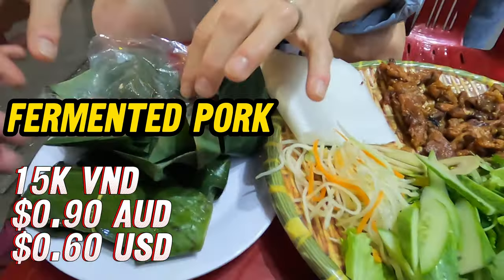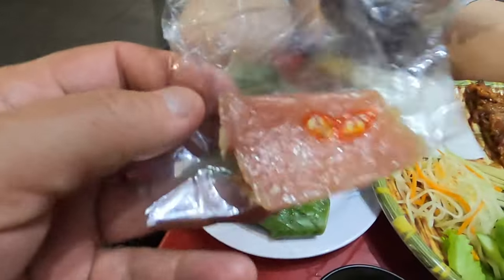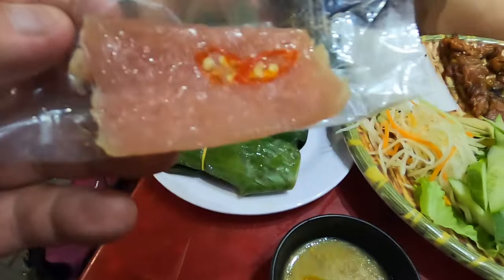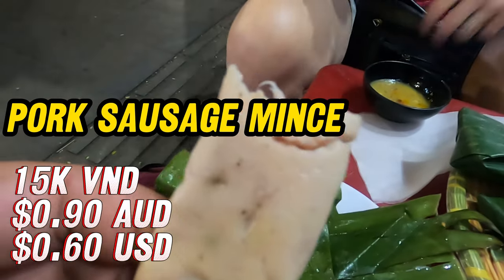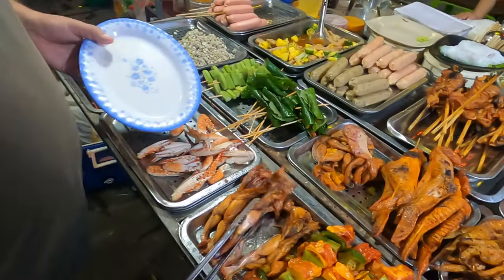A bit whiffy or? No. Not at all. That actually smells pretty bloody good. All right. It's quite good. It's like a sausage, Vietnamese sausage. Really good, good flavour. Beautiful. That's a winner, that one.